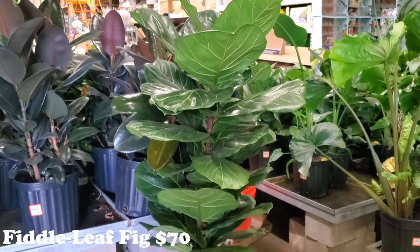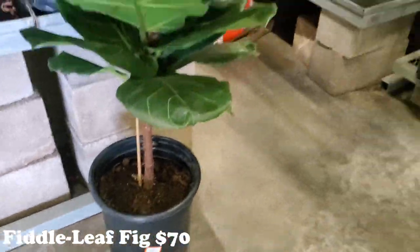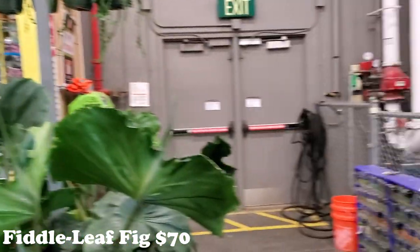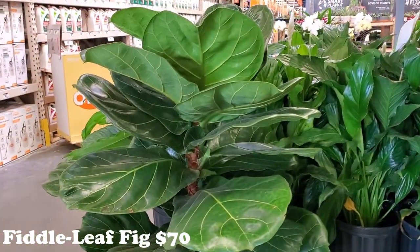I've got some nice tall bushy fiddles. That bad boy is gonna be $70. It's almost as tall as I am. See if I can get a... Here we go, here I am shopping. Look at that bad boy, it's almost as tall as I am. Okay, I have another one here.